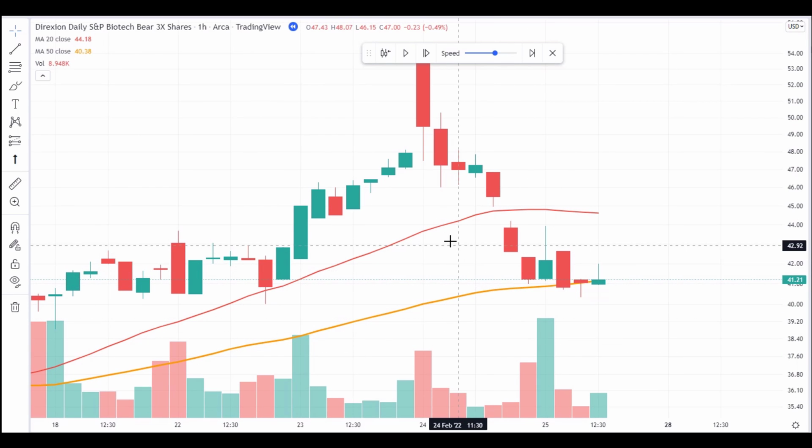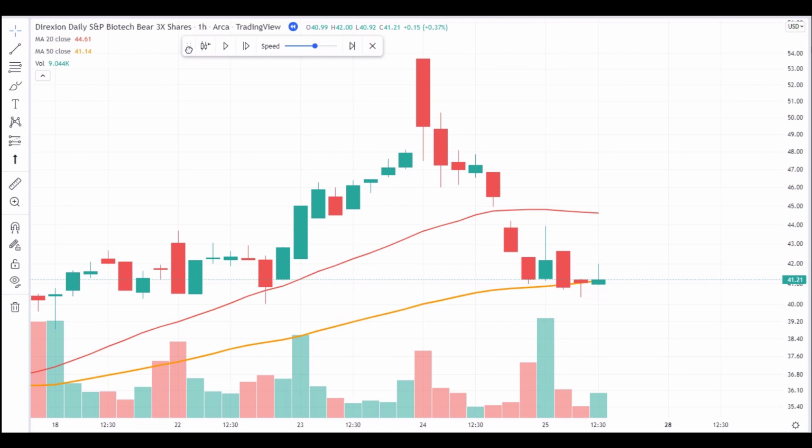So here we are, LABD. It is in a downtrend. Sorry, I shouldn't say downtrend. It's breaking down out of an uptrend. So again, what this means is that the biotech sector had been going down lately, and we just see this bounce here. Let's see what happens.